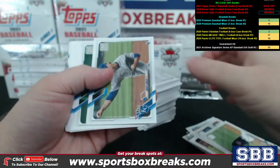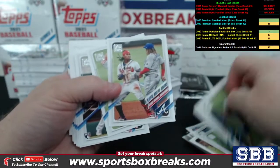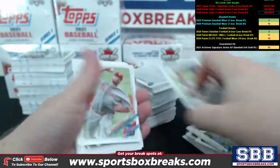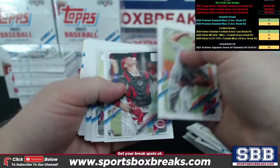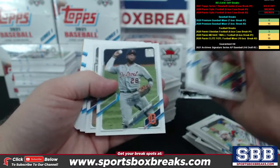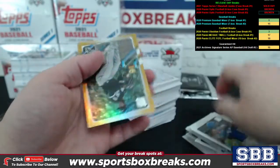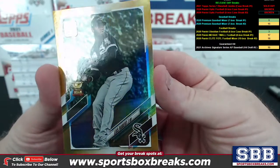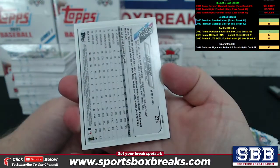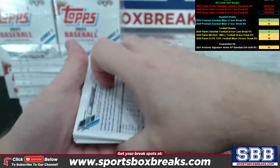League leaders of Soto. What do we got? Fight brewing up? Okay. Dude for the fans, White Sox. All right, here we go. What do we got? Little gold action. There's a little Luis Robert, Jeremy B. Nice, nice, nice. I'll put that off to the side, at least get a penny sleeve or maybe even full encase on it.